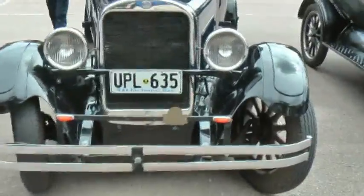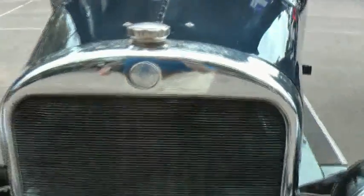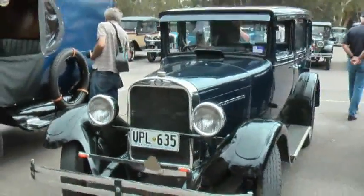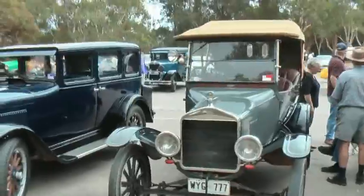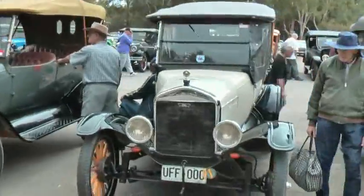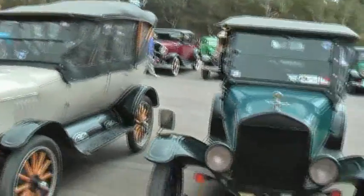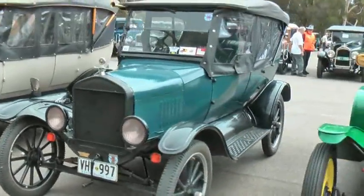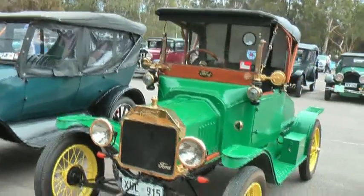And look over here. And the T model Ford. And the T model Ford. By the Yester. A T model Ford. And a T model Ford.